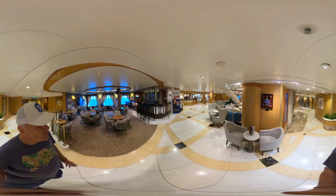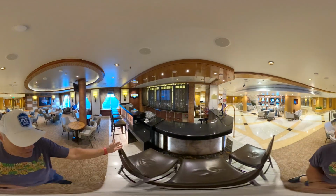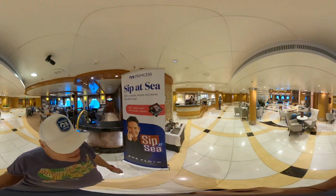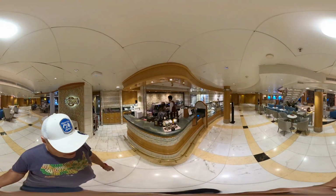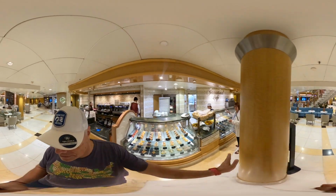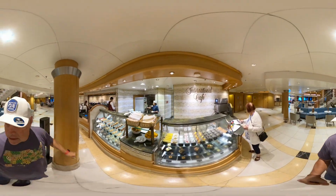So here's the Good Spirits at Sea bar again. This is something new at all the bars. They've got this lower area, ADA compliant. And then this is the International Cafe. This is where you can get your specialty coffee or complimentary food. All complimentary there. Have a banana.